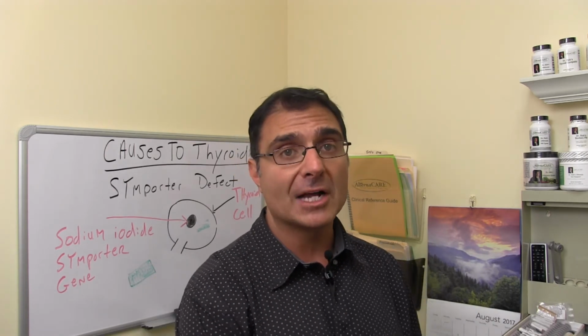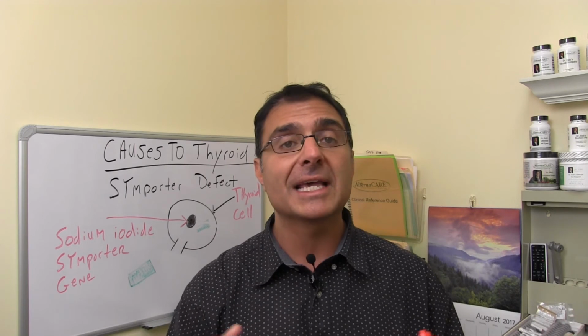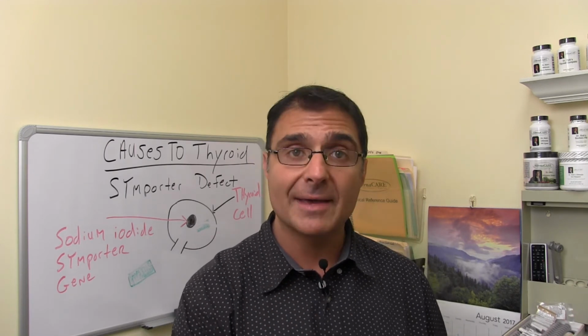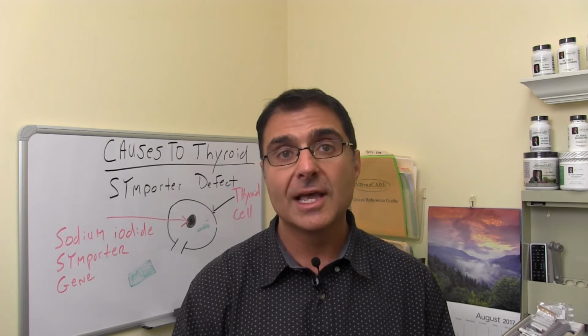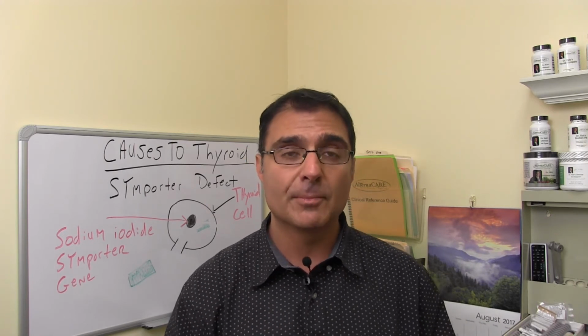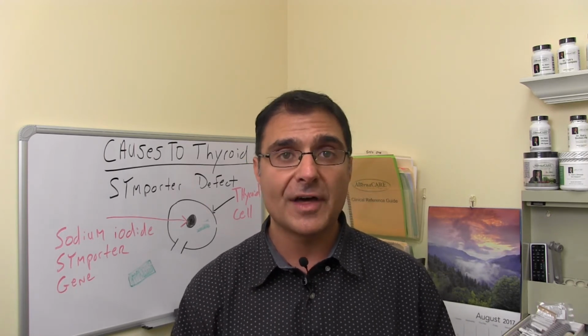Now this is very different than Hashimoto's. If you got Hashimoto's disease, you can't have a lot of iodine because it will damage your thyroid and the condition until the autoimmune condition is handled. This is a specific thing called a Symporter defect. It's related to a gene in your thyroid gland.